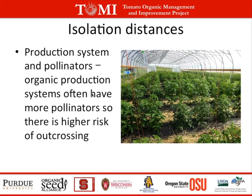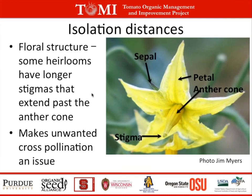High tunnels often have fewer pollinators than the field, although we plant flowers in our high tunnel to encourage beneficial insects, so we have almost as many pollinators inside as outside. So your production system may influence the actual isolation distance that you need. Obviously, the recommendation is a general recommendation that doesn't hold true in all situations.